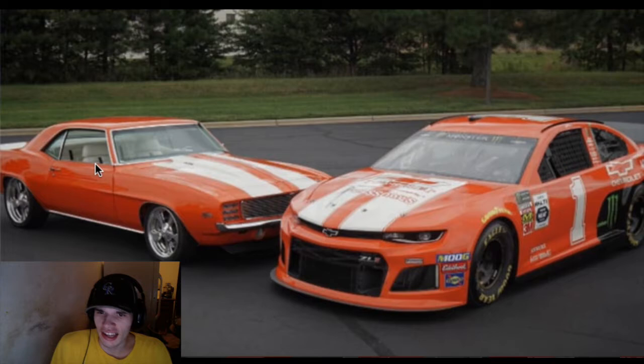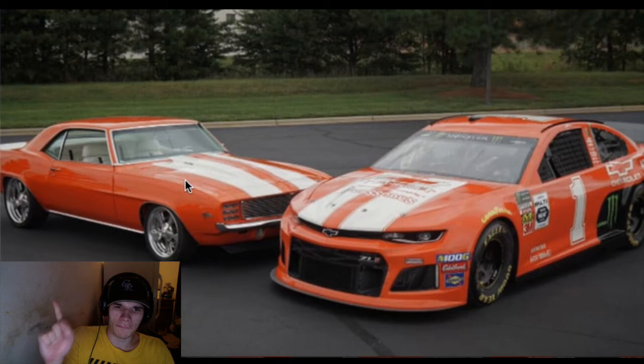In fact, right next to it, that's the car they're throwing it back to. That is actually a Camaro Z28 from 1969. Gorgeous scheme, bold, yet simple. I love it. This scheme is back, baby, back.